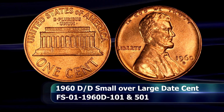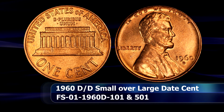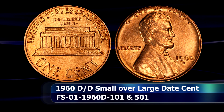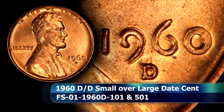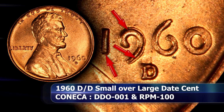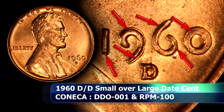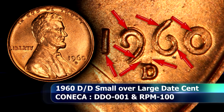And our next example is quite the specimen at that. It is a small date over large date doubled obverse. The doubling is again pretty obvious, towards the left of the number 1, all over the right side of the number 9. The 6 is completely all over the place, and the 0 is clearly a small number over top an existing large number. In addition to this doubling, the coin is also a repunched mint mark variety, with extremely wide separation between the two strikings.